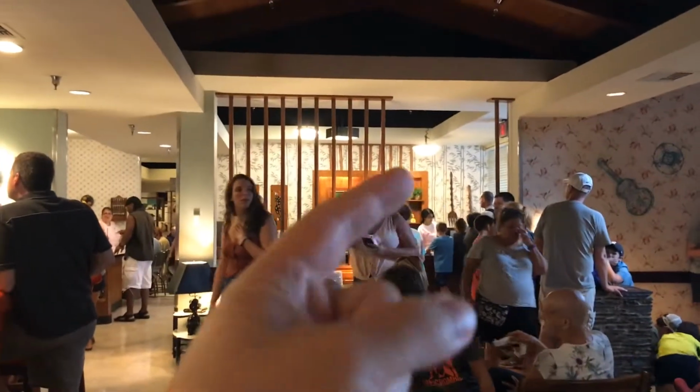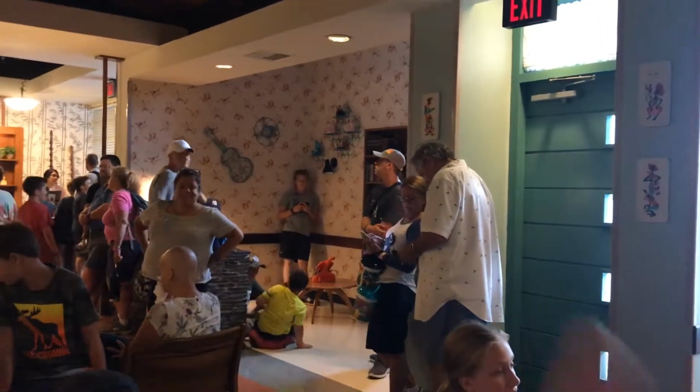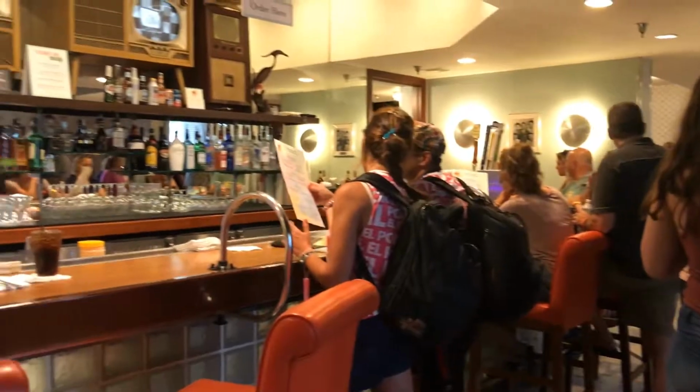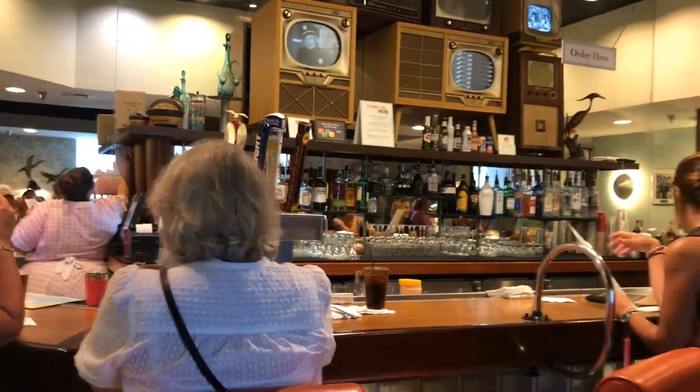Alright, so the entrance is over here to the right. They also have a second entrance here for the bar. We're in the waiting area currently, and then the bar is here to my left, which will also be your left when you come in the entrance.